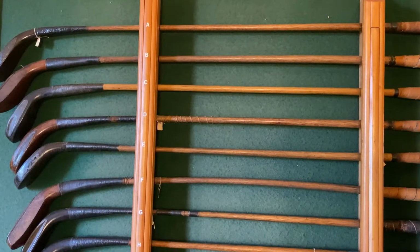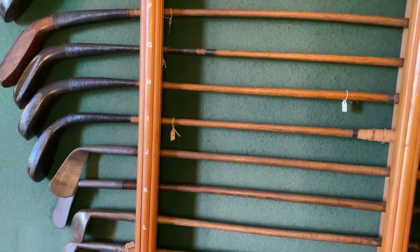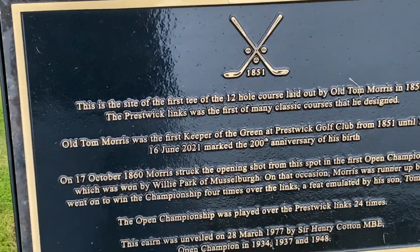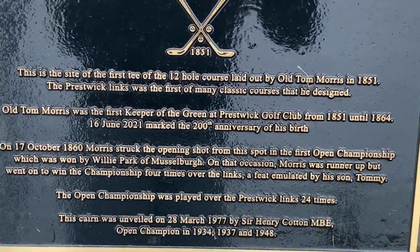Old Tom Morris was their first ever keeper of greens, and the very first Open Championship was held here back in 1860. Since then, the tournament's been held 24 times here at Prestwick, and the rich history continued from there. The championship was won three consecutive times, in 1868, 69 and 70, by young Tom Morris. He then got to keep the then championship belt, which was the prize for winning the Open Championship.